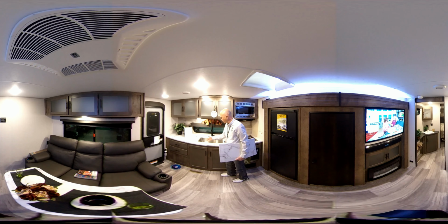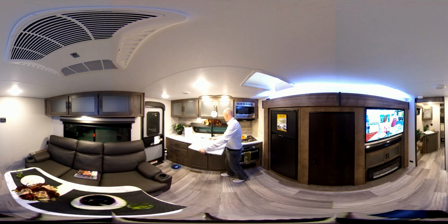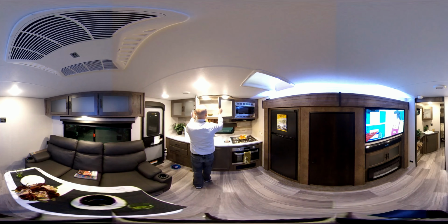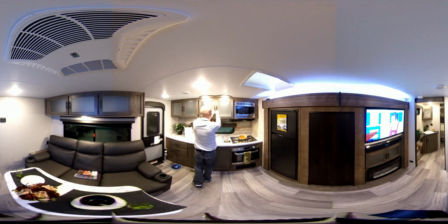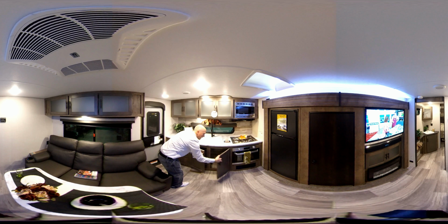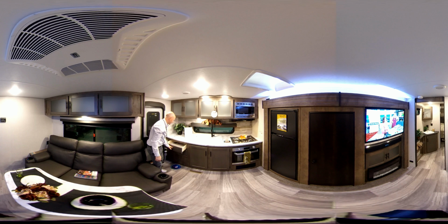You've got your cutting board with a single basin stainless steel undermount sink with your pull down faucet as well. Tons of storage on the back of this, guys, and you're going to love all the extra storage in a camper. Microwave as well. Storage down here, plenty of space for a trash can. And then you've got some more drawers over here. And these are full pull out drawers with the stainless steel ball bearing glide system.